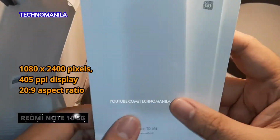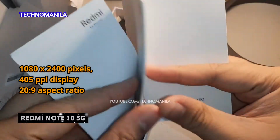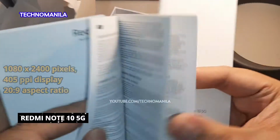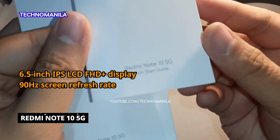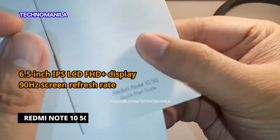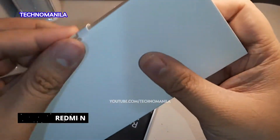Redmi Note 10 5G comes with 1080 by 2400 pixels, 405 ppi display, and 20 by 9 aspect ratio. About the screen naman, it has 6.5 IPS LCD FHD Plus display with 90Hz screen refresh rate. Kasama rin sa package ang fast charger.